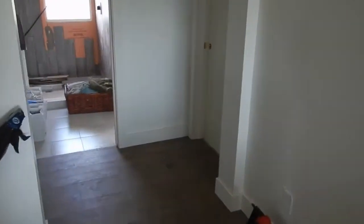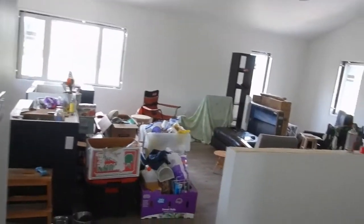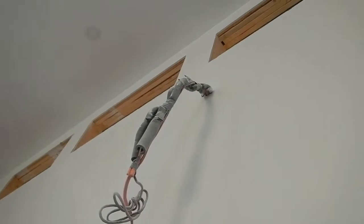I don't think anything else has happened in any of the rooms. The other thing that's going to occur is that the mini splits will actually be installed hopefully today, but it depends on how quickly they are able to get through the rest of the materials. So that means that this mini split and the one here as well will all need to be installed yet.